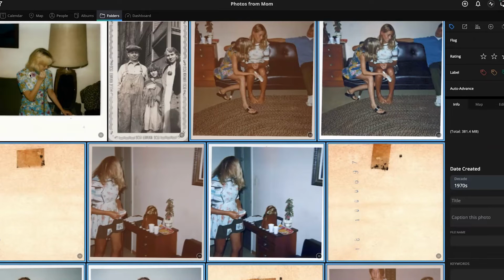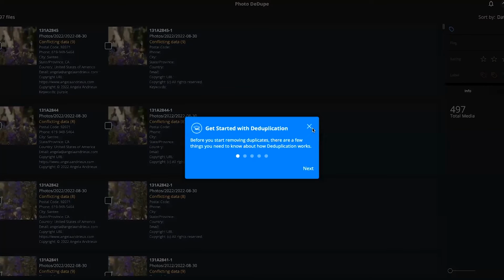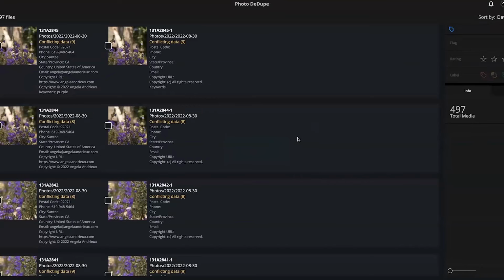I'm going to go ahead and just go to all photos for a minute here and go up to organize and choose find duplicate photos. And I'm going to X out of the blue boxes, though. When you go through this process yourself, I do encourage you to read those. It's got some helpful information. But what it does is it goes through and it finds exact duplicates in your library.